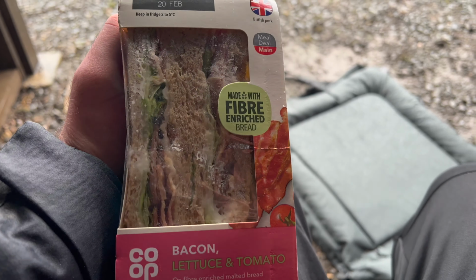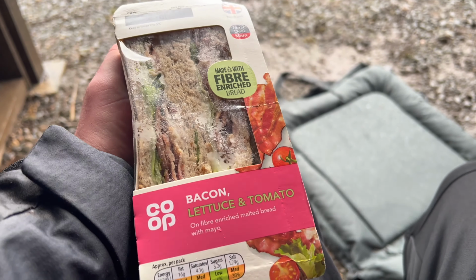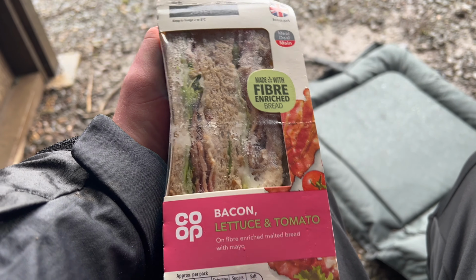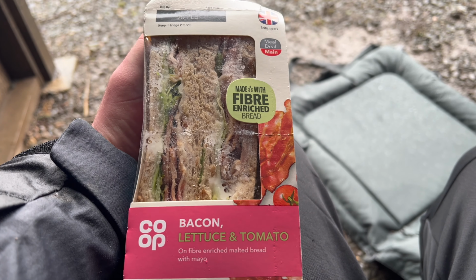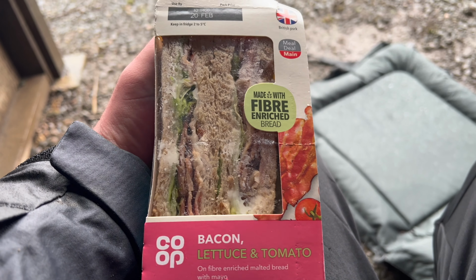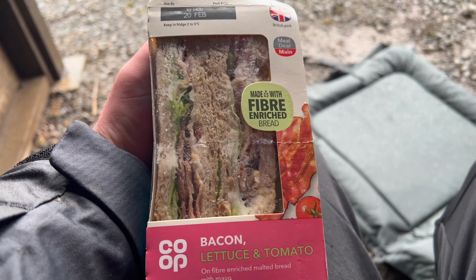I'm in a nice little cabin now. I'm going to have a bit of lunch, get dry. I'm so cold, my hands are just unbelievably cold. Sort of wishing I was sat at home now. But I'm just going to try and do everything I can to catch a fish before I go home. Today we've got a Co-op BLT on the cards. I don't mind a BLT, it's not my favourite meal deal sandwich, but there just wasn't much choice today. I'd like to go with a curry chicken, bit of coronation chicken, or maybe a chicken salad.